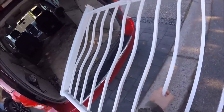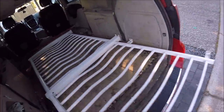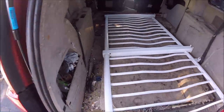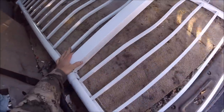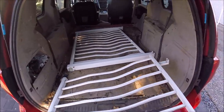Worst case, I'll have to break it. Oh, it should actually come right out. This will be scrap anyways. There it is.